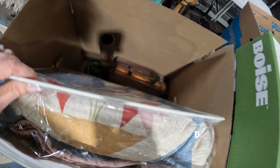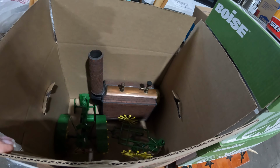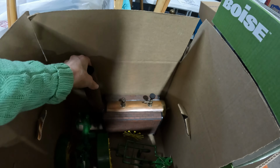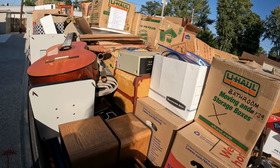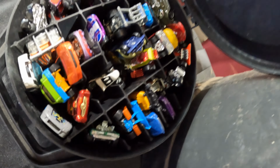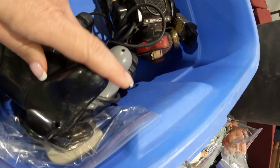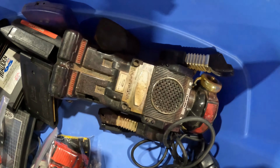Oh, good quilt. And oh, steam engine. Yeah. Those are my favorites. Yes. That's going to be good. Robots in there. Hot Wheels. Probably no red lines in there. Got more video game stuff. This is a fun little box. We got a robot. We got some games.